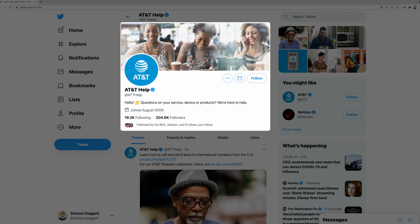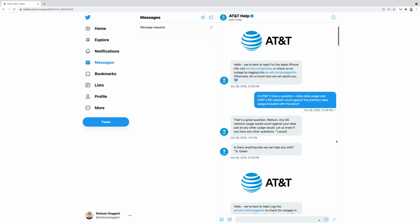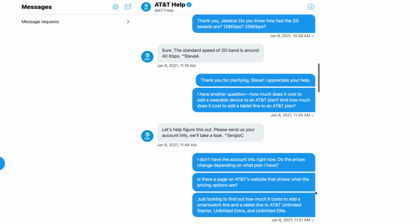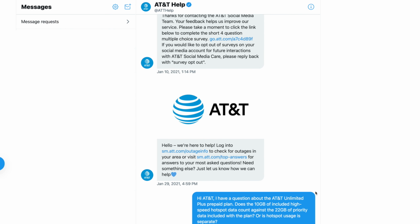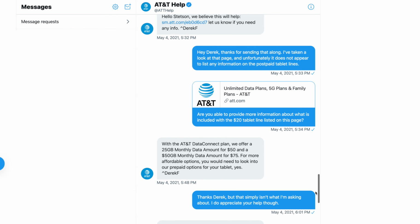The third experience I've had is chatting with AT&T support over Twitter. And this is by far way better than the AT&T website. With Twitter, all of your messages are saved and it's asynchronous. So if you leave, the representative will just respond to you as soon as they can. So I like the Twitter experience a lot better in that regard, but the information you get back can be hit or miss based on the rep's knowledge and what kind of questions you're asking.